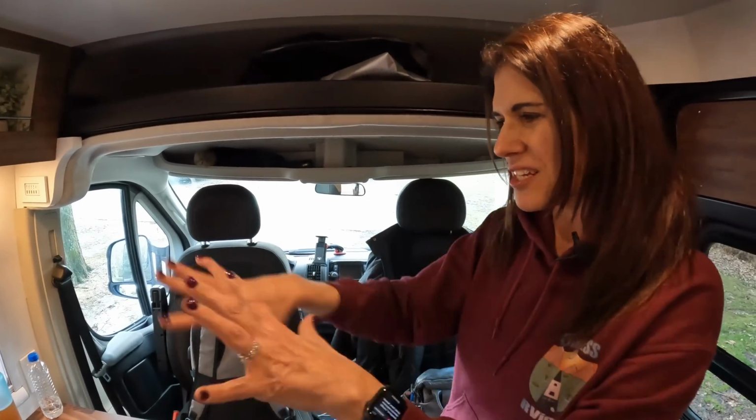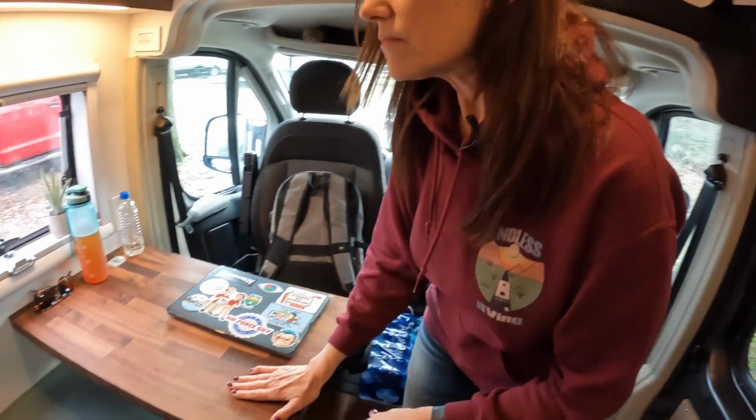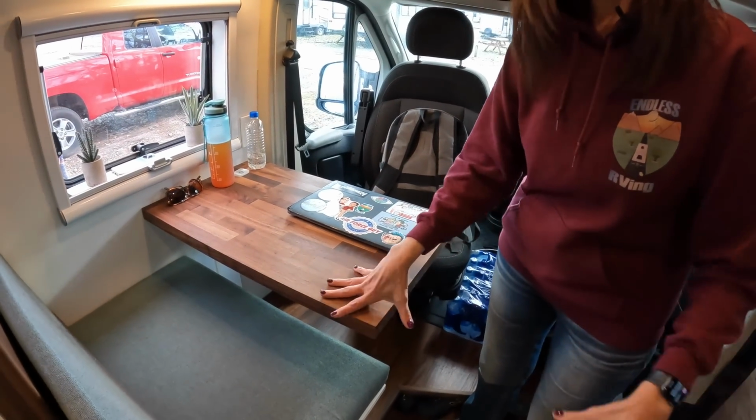So it blocks a little, so it's nice. It's almost like a separate area, even in such a small unit. All right, the table is really, really sturdy. All the wood in here is walnut.